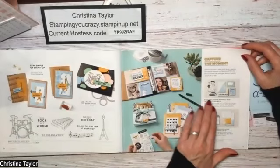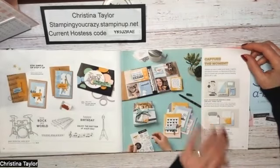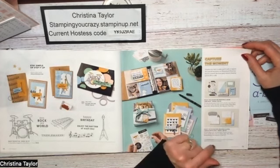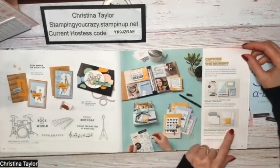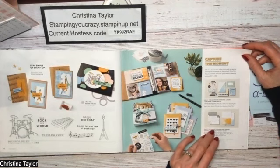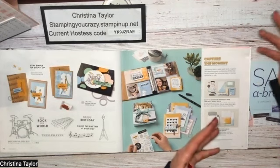And then we've got Capture the Moment. This is Enjoy the Adventure Memories and More card pack and Enjoy the Adventure Memories and More cards and envelopes. And I will tell you that these are probably going to sell out very quickly. These Memories and More cards and envelopes seem to be very popular. It's 20 card bases, 20 envelopes, and it's only $10.